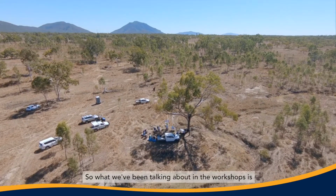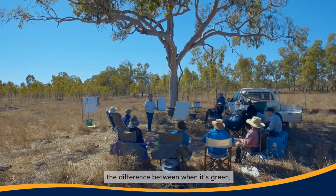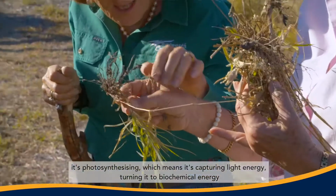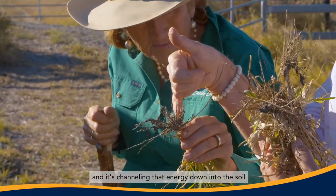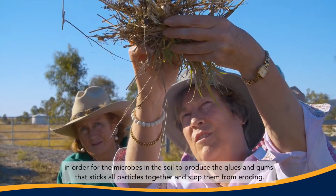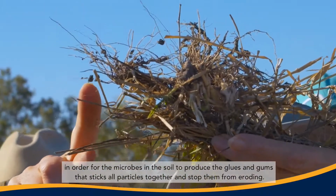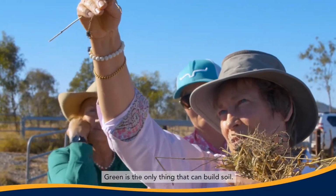So what we've been talking about in the workshops is the difference between when it's green, it's photosynthesising, which means it's capturing light energy, turning it to biochemical energy, and it's channeling that energy down into the soil to feed all of the life in the soil. So the soil needs to be living in order for the microbes in the soil to produce the glues and gums that stick soil particles together and stop them from eroding. Green is the only thing that can build soil.